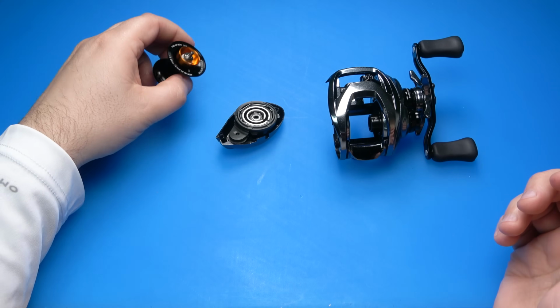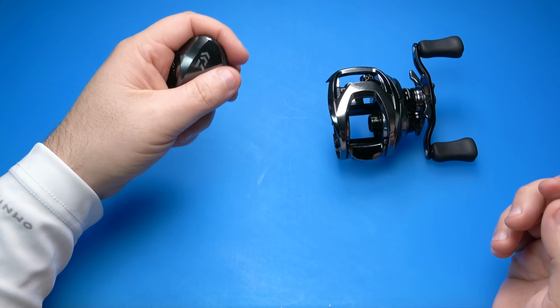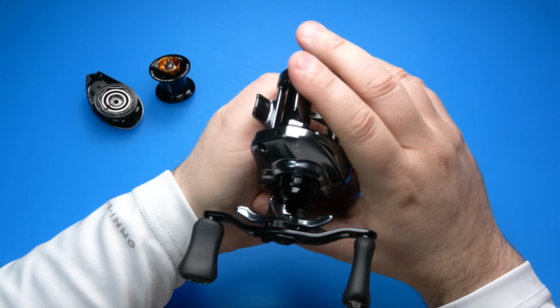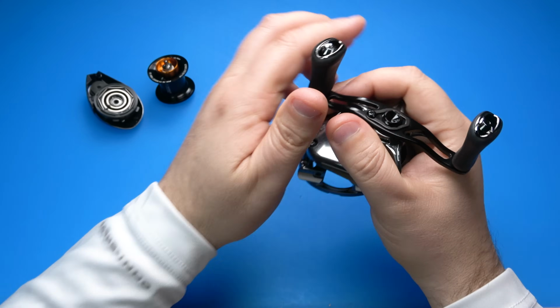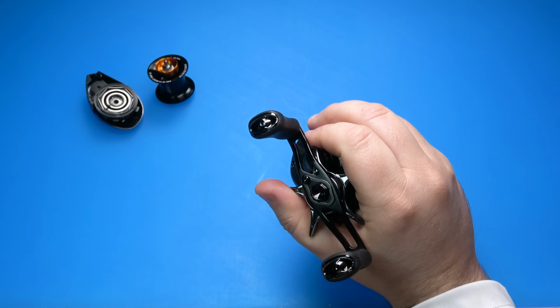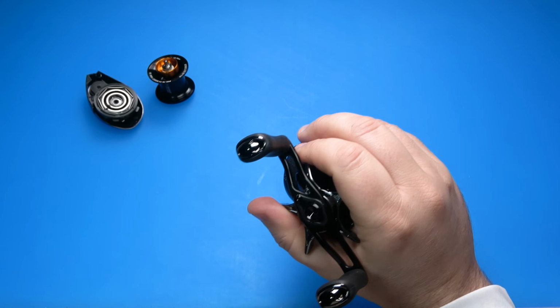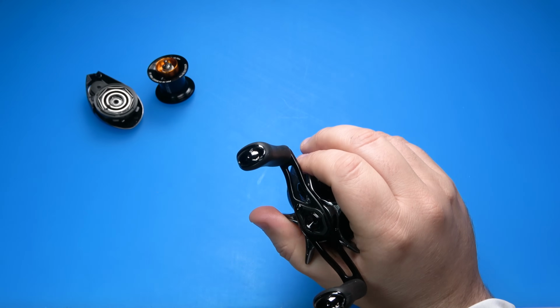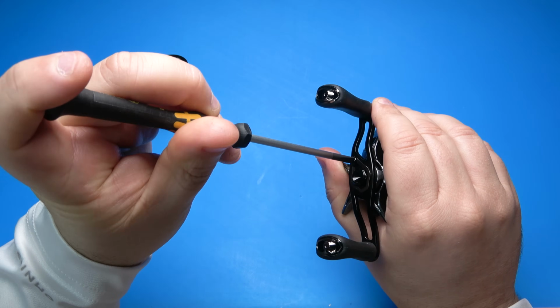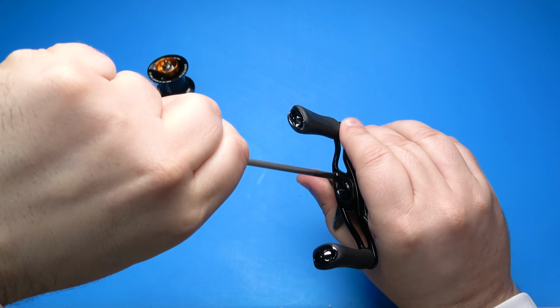I'm not doubting that it functions, so we're going to have fun with this thing. I want to see just how much better this thing casts in terms of boost performance. All right, we'll play a drinking game. How many times is Scooby going to say boost in this video?